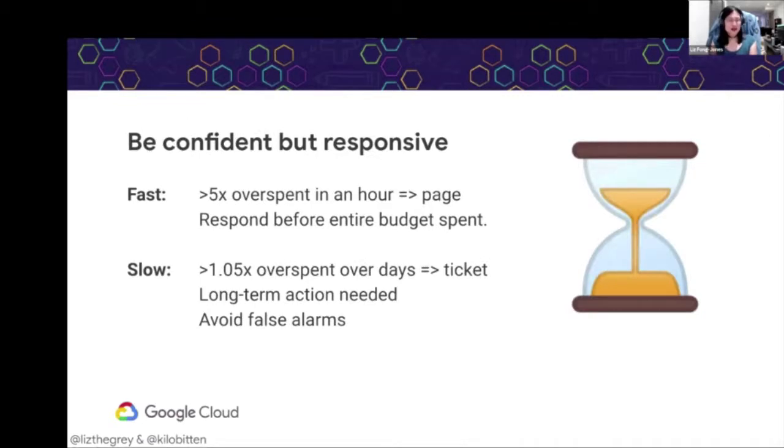They also are situations that are easier or harder to detect depending on how long you wait. You wouldn't necessarily want to wait days in order to have confidence that you're going to drain through your error budget in hours, whereas you probably do need to wait days in order to have confidence that you're going to drain your error budget at the entire end of the month.